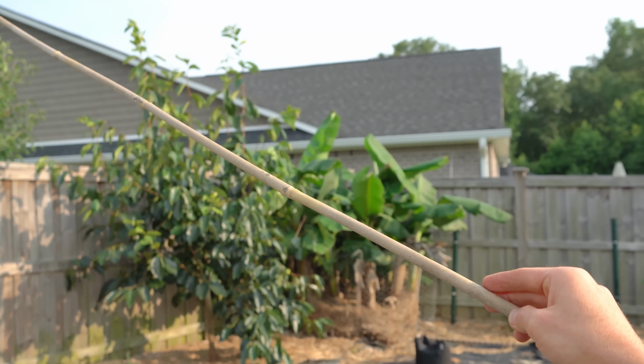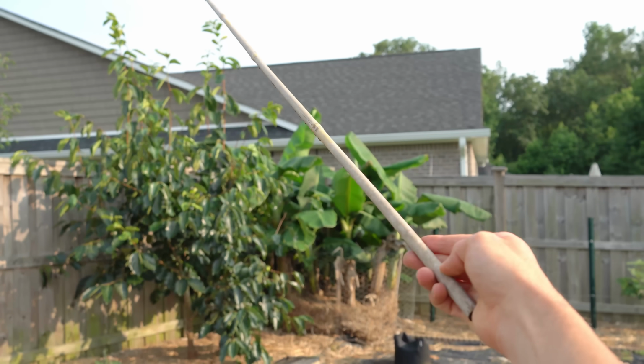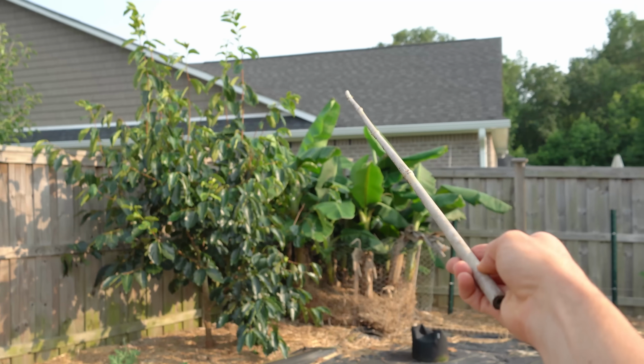You can get these bamboo stakes over at Home Depot for like $2 or $3 for a 6-pack. You can break them into pieces and you can stick them around in your various plants.